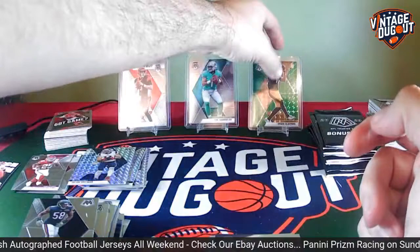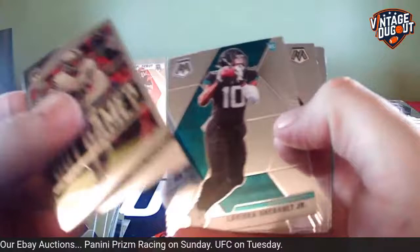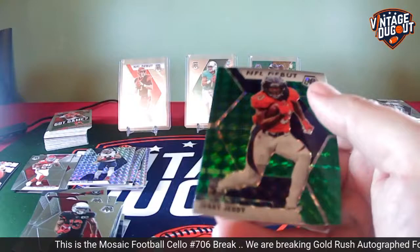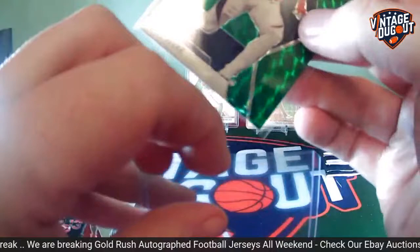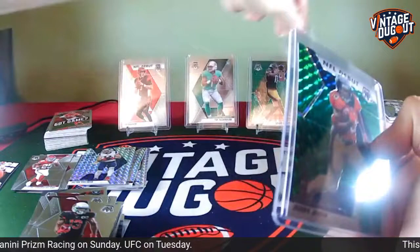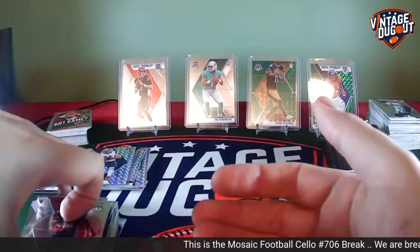And then we got Josh Jacobs, LaVishka Chenault Jr., Deebo Samuel, John Riggins, Christian Kirk, and a Jerry Jeudy NFL debut, green. Another good color, another good rookie. We pulled a Jerry Jeudy Alabama college football autographed jersey last night for someone in our Gold Rush autograph football jersey auctions. Those are pretty nice. So that wraps up the first half of the second stack.